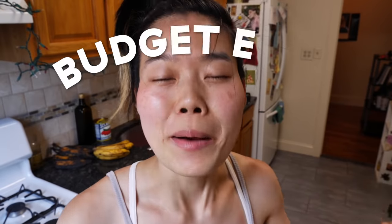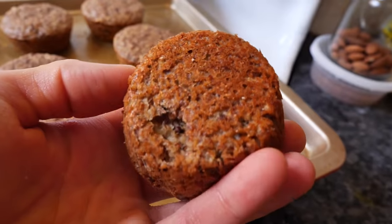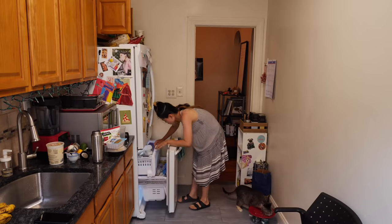So welcome to Budget Eats. We're not doing spring cleaning, but we're doing summer cleaning edition. This week, I will be taking you through 5 days of cooking through the entirety of my kitchen stock. This means that we're gonna go through my pantry, my freezer, my fridge, and we're just gonna keep pulling things that are either expired, opened, unlabeled, or very questionably need to be thrown out. This means that we're not gonna be spending any money this week. We will simply be using what's already in my kitchen.